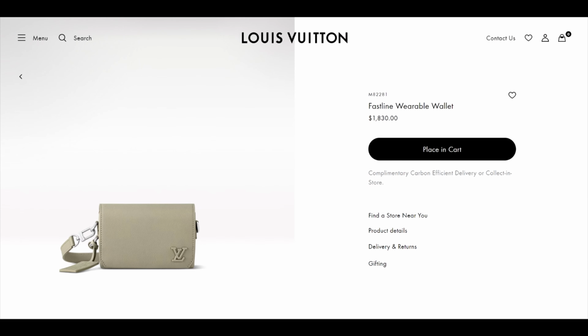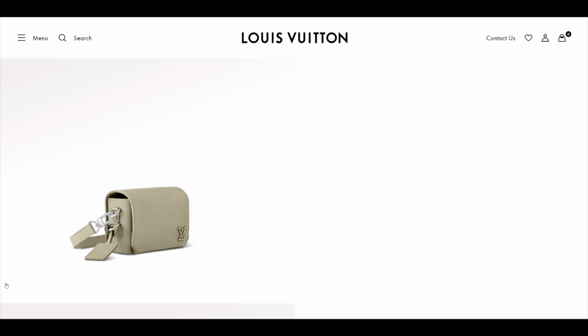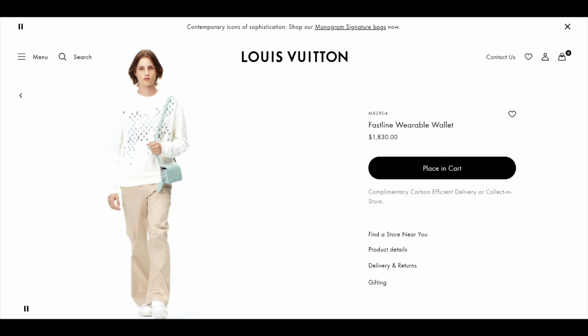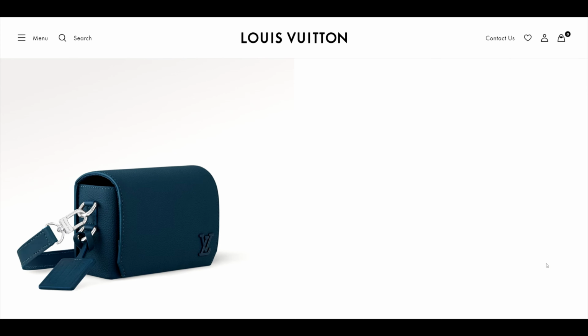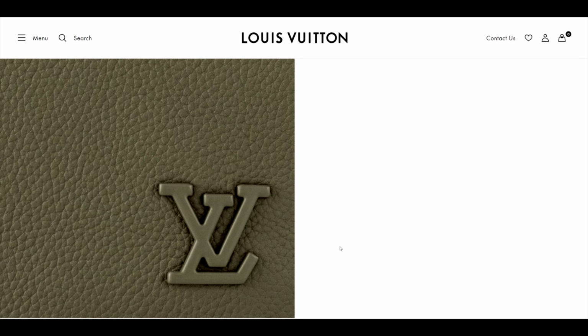Men's Fastline wearable wallet. Now I know I said no wallet on chains, but this is not a wallet on chain, it's a wearable wallet. And this is bigger than those nano bags. So check this out, very low key, very quiet luxury. So this comes in leather and it comes in a ton of colors, and each color it comes in comes with on-tone LV logo on the front. The rest of the hardware is the silvery palladium hardware, but the LV logo always comes as the same color matching the bag. The strap is both removable and adjustable, and it has a magnetic closure.